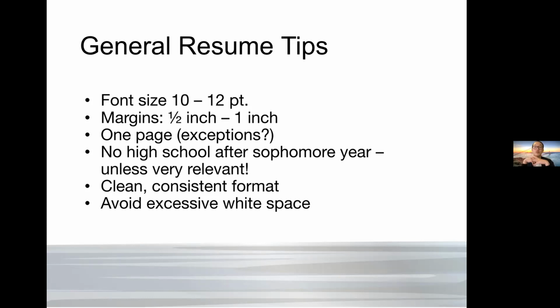But for the most part, you want to try and take off your high school experiences by the time you get to the beginning of your junior year, or the end of your sophomore year.